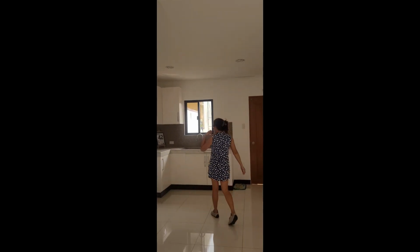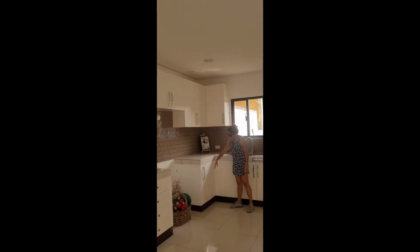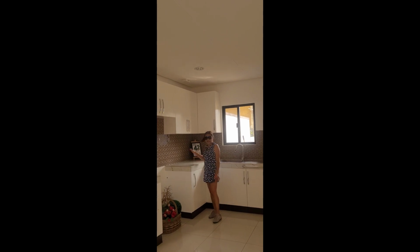So, pagdating dito, so this is our kitchen. Yan. So, provided na rin po, as makikita nyo, provided na rin ang cabinet nila. Ayan. Up and down. So, may space na rin for gas range. Ayan. So, this is a granite tiles.